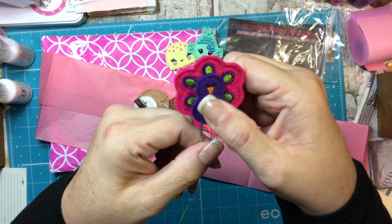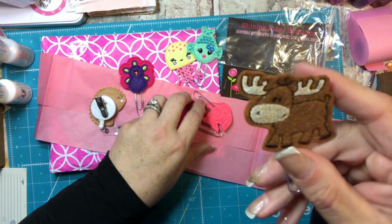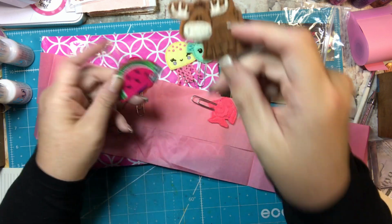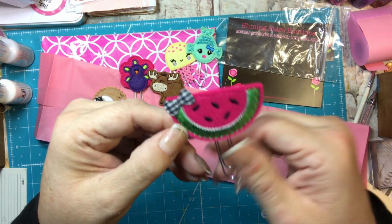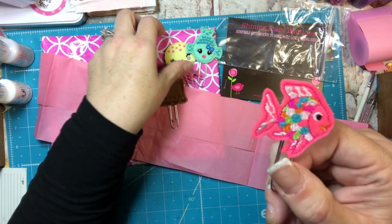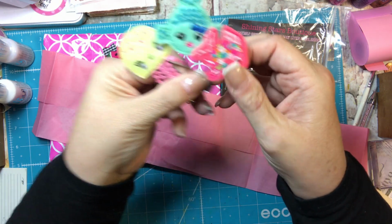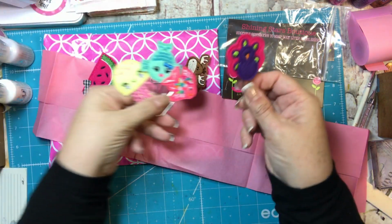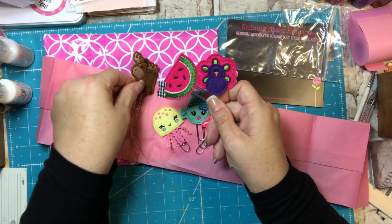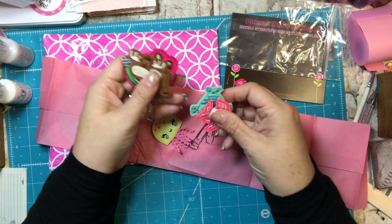And a cute little peacock. Oh my goodness. I got some of these for my friends, but now I'm looking at them and I'm going, oh gosh, I'd like to have them. This one is a moose for my little Waylon Moose McGee. And a cute watermelon. Oh my goodness. And a rainbow fish. So these three I was going to use on MD cards. And these two I'm going to use on MD cards. And then this one is for me. So that's how I plan on doing these. And we'll see how it comes out. But oh my gosh, I am loving them.